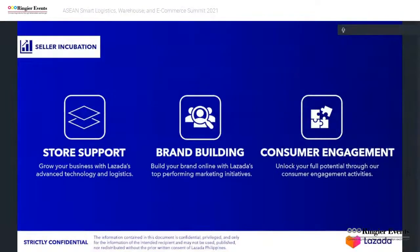Second is brand building. Again, all of the marketing initiatives that we're pushing towards you guys, this is something that we work on to make sure there will be new buyers and a lot of top-of-mind initiatives when customers are choosing which platform to use, or which platform to buy from. And lastly, we have consumer engagement.